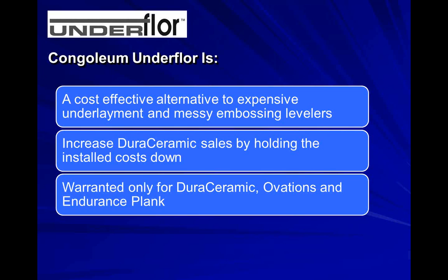Underfloor is an exclusive DuraCeramic underlayment system made by Congolem. It allows for a modified floating installation while also eliminating expensive second layer subfloors and messy embossing levelers. Underfloor is effective in increasing DuraCeramic sales by keeping overall installation costs down compared to competitive products and ceramic tile. Underfloor is also warranted only for DuraCeramic, Ovations, and Endurance plank products from Congolem.